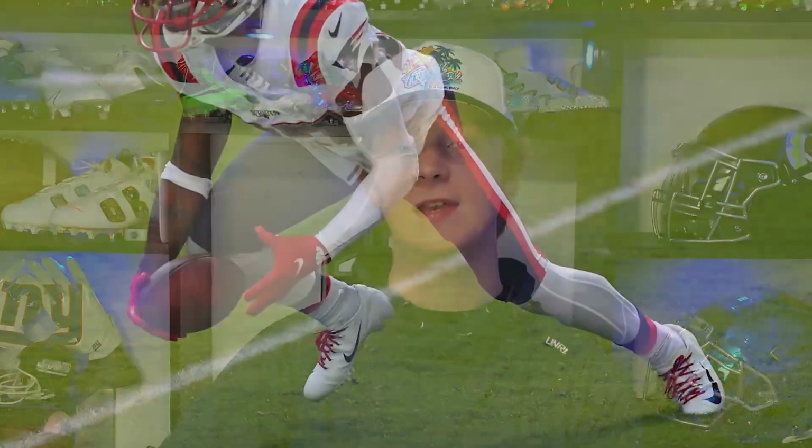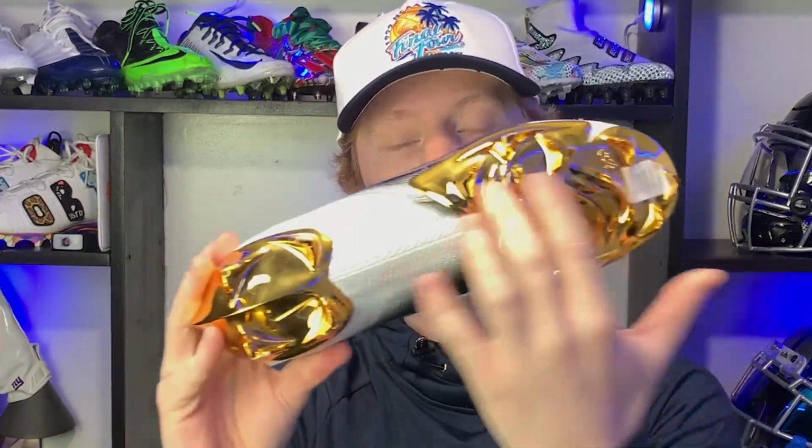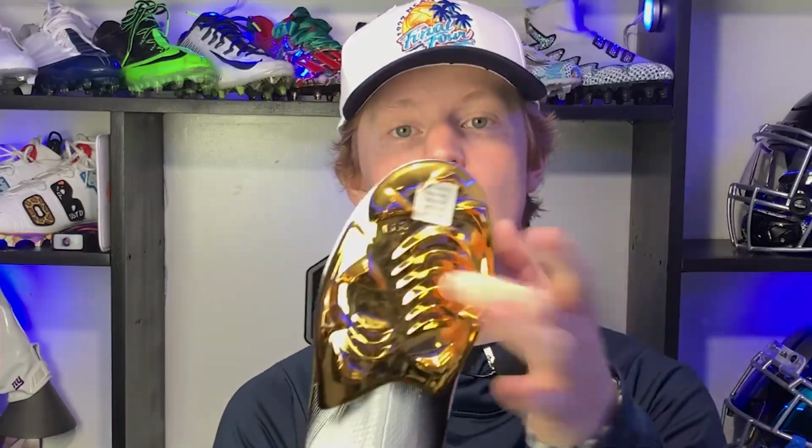The first option I've come up with is technically three, and that's going to be the Nike Vapor Edge 360 line. So the 360 Speed, 360 Pro, and the 360 Elite. These cleats are light, comfortable, they look amazing, and they have some of the best traction on the market. This edge plate is outstanding. If any of you guys have worn it, you guys know what I'm talking about.